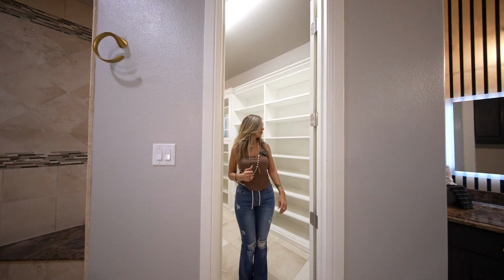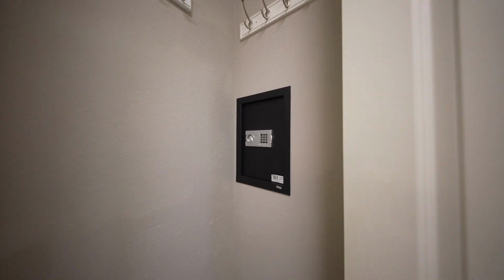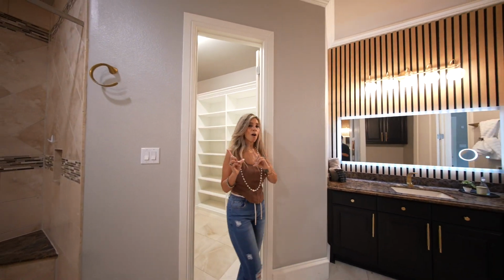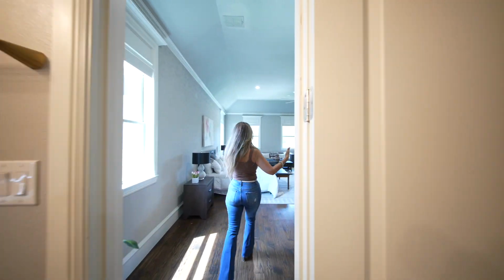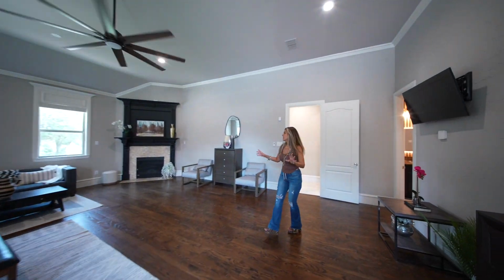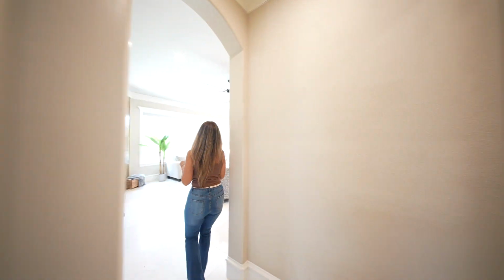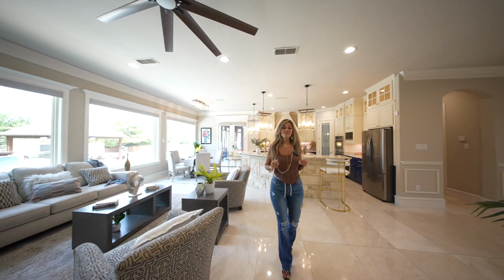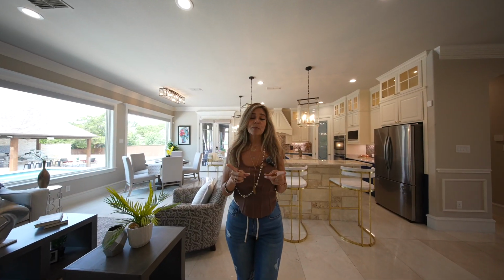And, oh, you have a built-in safe. That's pretty nifty. Very nice. So they have thought about everything. Are you ready? I love this. I really love this. Just look at this, the feel. Beautiful, beautiful home. Nice space throughout. We are now going to step outside. We're going to go into the backyard and we're going to see what else this property has to offer.